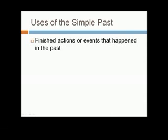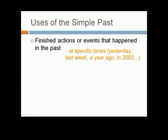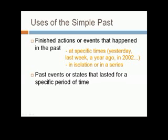Remember, we use the simple past to express finished actions or events that happened in the past. Often we can name a specific point in time, for example, yesterday, last week, a year ago, in 2002. These actions or events could happen in isolation, or they could happen in a series of actions or series of events. We can also use the simple past to refer to past events or states that lasted for a specific period of time, for example in the 1970s or in my youth.